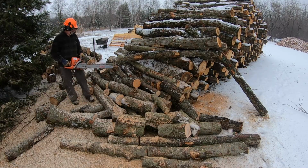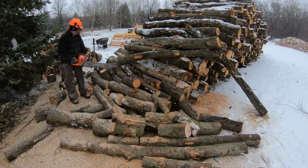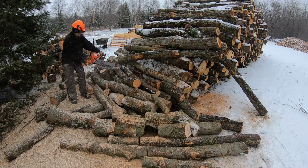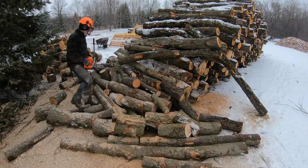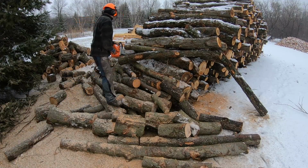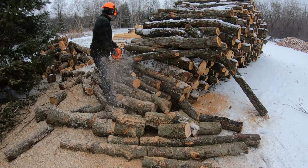See, I'm just slicing away here. You can see how nice it's cutting. Like I say, it's just a real joy when your saw is cutting that good. Plus, these browns aren't very big. I mean, most of these are pretty small. When you're cutting on the big ones, it takes so much longer. You've got to work a little bit harder.